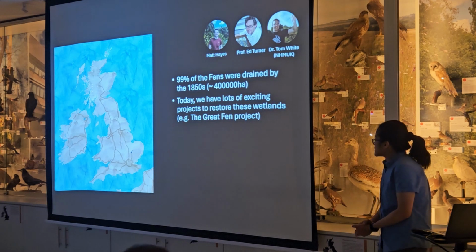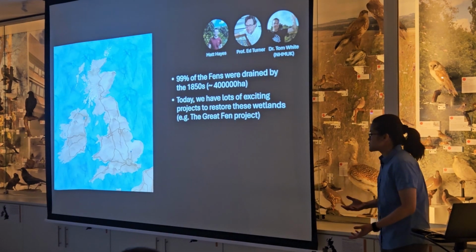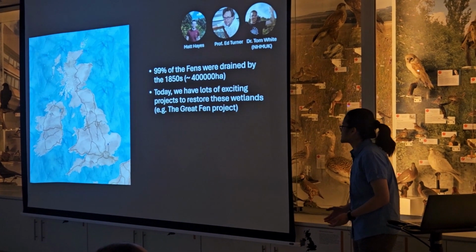And some of you will be aware that we've got really exciting projects all across the area to try to restore some of these wetland habitats. So we've got the Great Fen Project, which is really exciting, and you can read about it all online.